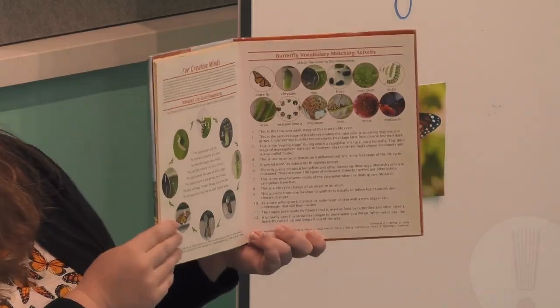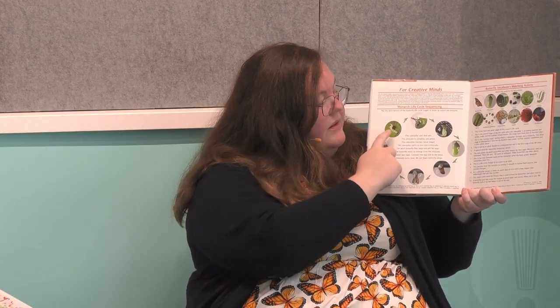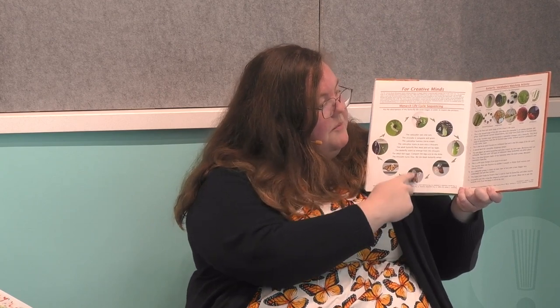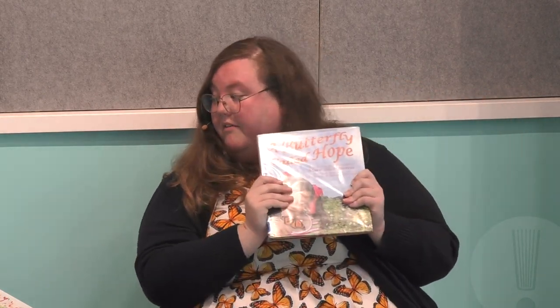So that is the story of A Butterfly Called Hope. And in the back of this book, it shows you all the different stages of metamorphosis. It teaches you all kinds of vocabulary like metamorphosis, which we've talked about, and migration. And then it also gives you all kinds of tips for how to care for caterpillars, and where caterpillars may migrate. So this is a great book to check out if you want to learn more facts about your butterflies.